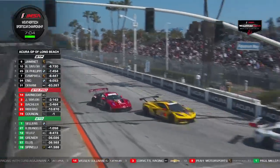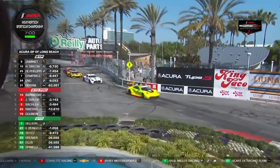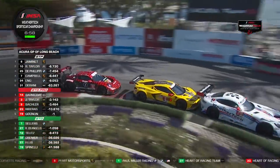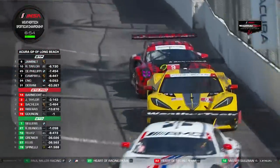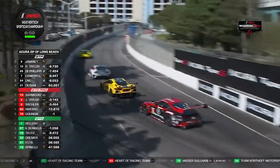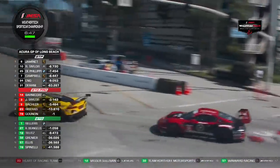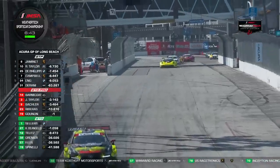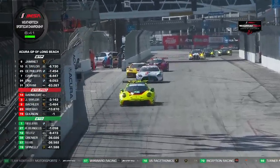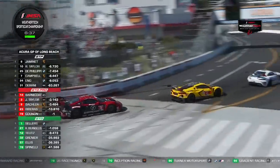There's been a big lock up down at turn one. A lot of Michelin smoke hanging in the air there, as Jordan Taylor is in behind the number 79, Jules Gounon driven WeatherTech. That car's not been on the pace all weekend, sitting down in 21st position, 14th in GT, 5th in GTD Pro, just hasn't had the pace this weekend. But at the moment, he's holding up the battle for second.